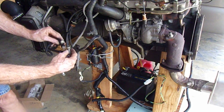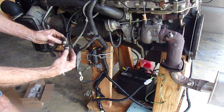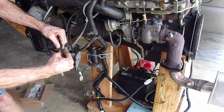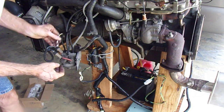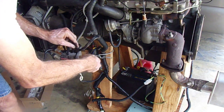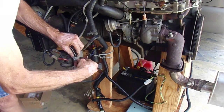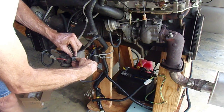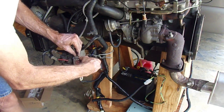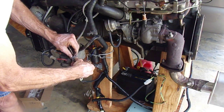Plug this in. Okay, we're all hooked back up, and just to be consistent, I'll go ahead and reattach this ground. I'll just use this. I don't really know if this means anything or not. Not sure what that ground wire goes to. If it is, then it seems like this bracket should be grounded, right? So it's not doing anything anyway currently.